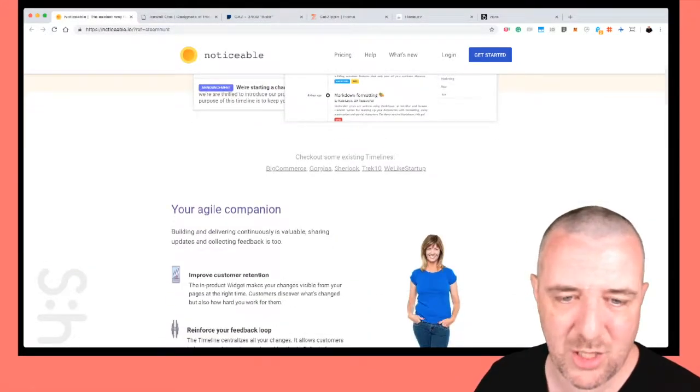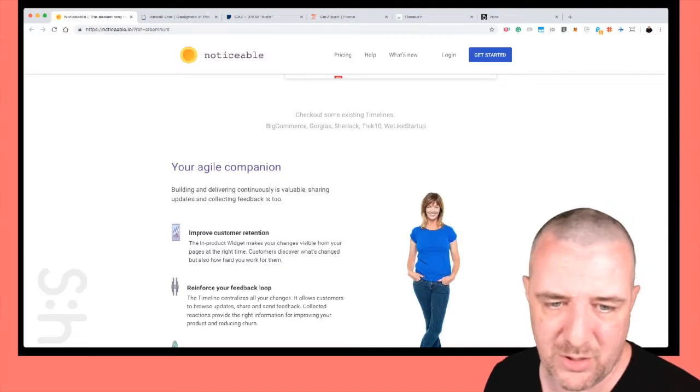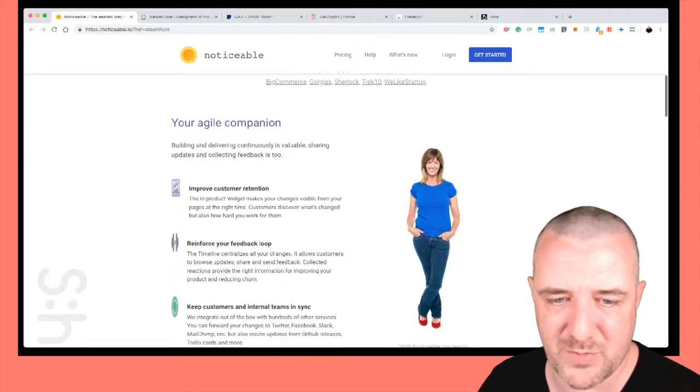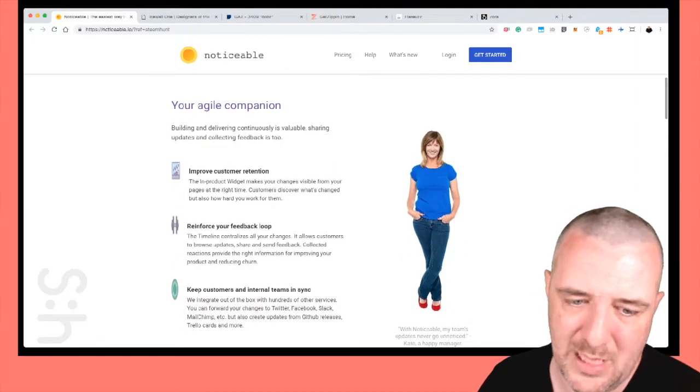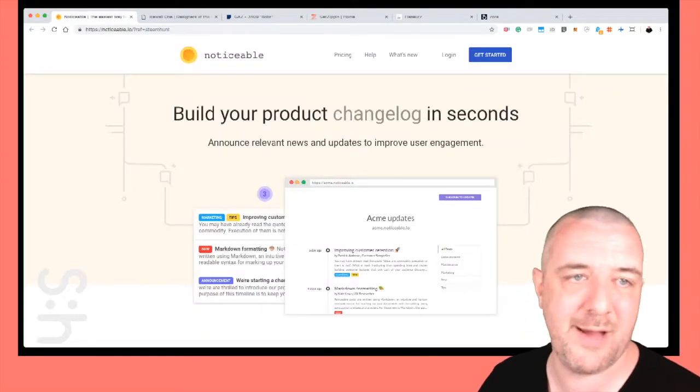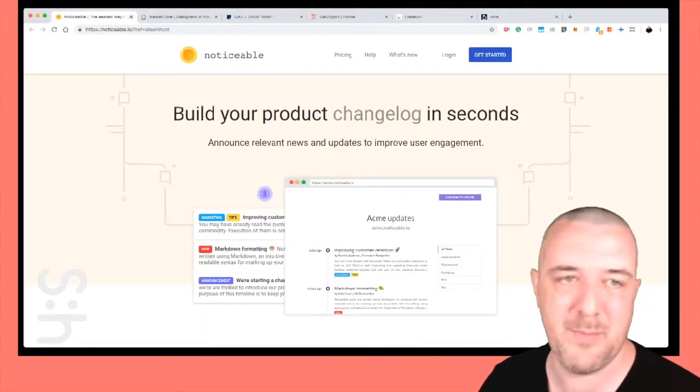Your agile companion, building and delivering continuously is valuable. Sharing updates and collecting feedback is valuable too. Improve customer retention, reinforce your feedback loop, keep customers and internal teams in sync. Cool idea. I really like that a lot. We could do with some of that on Steam.